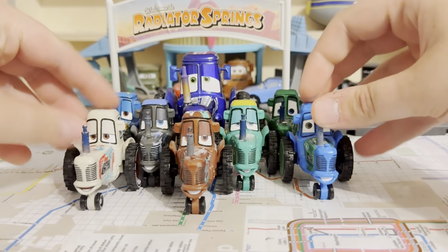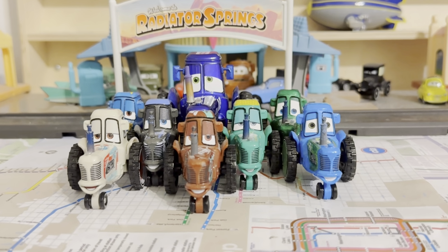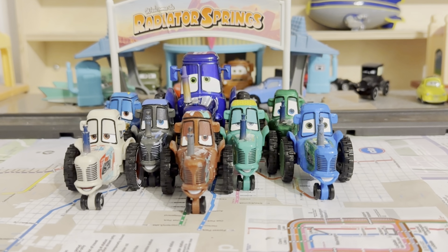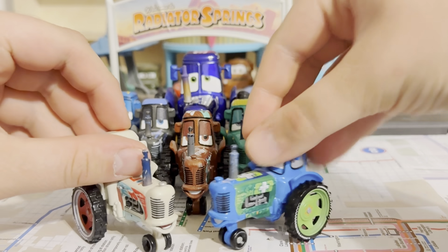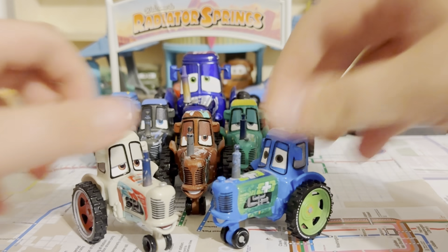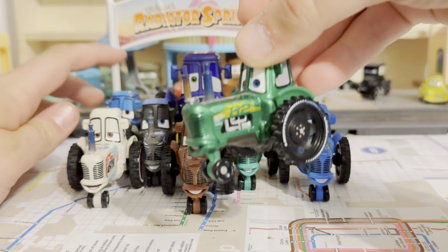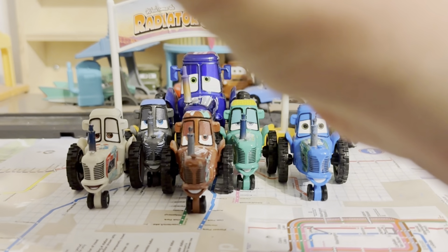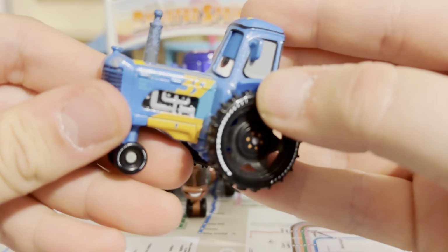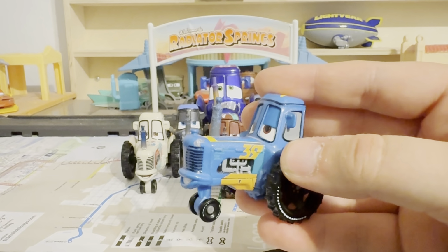Here are all the racing tractors that I have, seven Mattel ones and one Disney Store. Which one is your favorite? My favorite would be the Noah Go Track tractor or the Bumper Save tractor, but what is yours? My least favorite would be the Conrad Camber tractor, even though it's a super rare release, and Vuzing is also one of my least favorites. Look at that big dent he got when I was getting him out of the shelves.